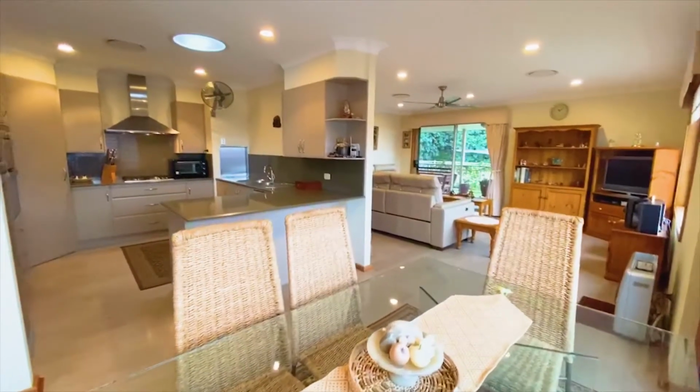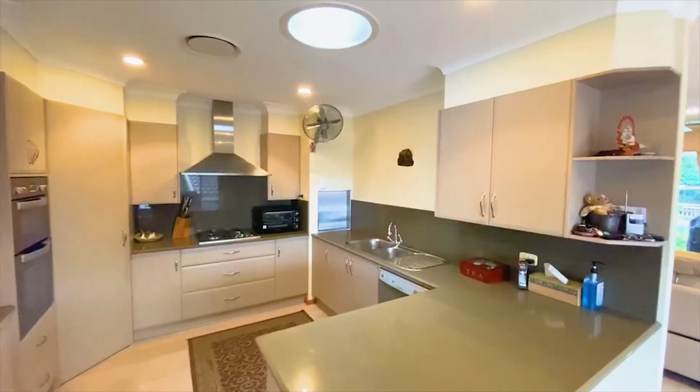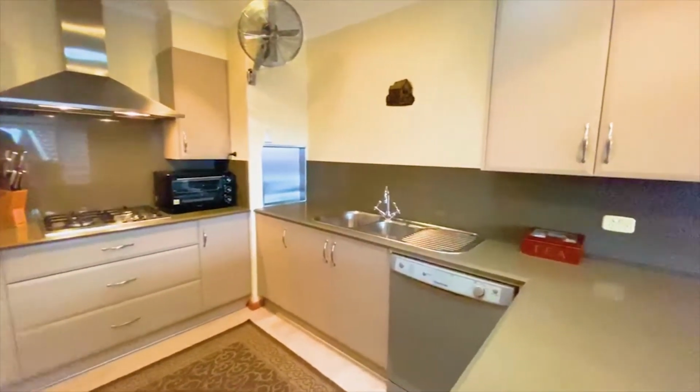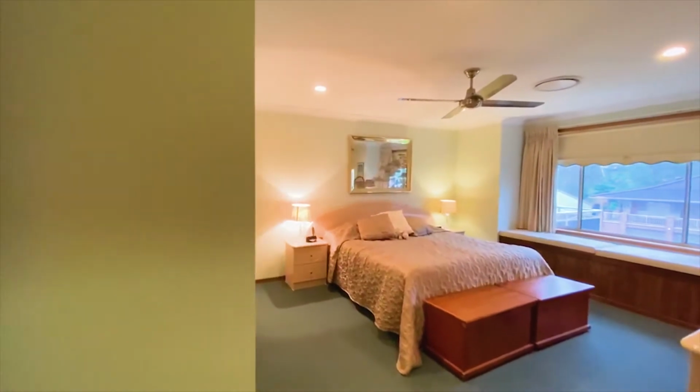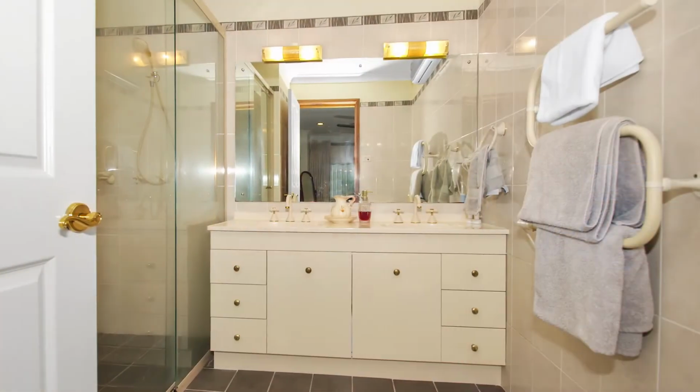stunning kitchen with Caesar stone benchtops, gas cooking, and even your own dumbwaiter. Featuring four large bedrooms with the master complete with beautiful walk-in robe and ensuite.